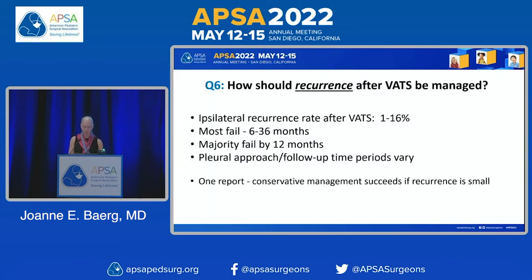So how should recurrence after VATS be managed? The ipsilateral recurrence rate after VATS is anywhere from 1 to 16%. Most will fail between 6 to 36 months, and the majority fail around 1 year after the first operation. It tends to be just surgeon-specific practice as far as what they do with their patients if their VATS fails. And the approach to the pleura, as well as the follow-up time periods for these studies, is quite variable.